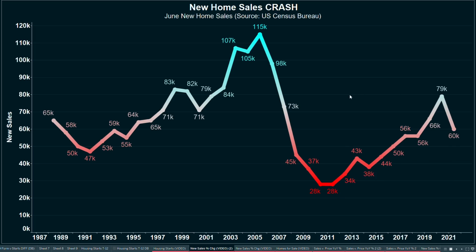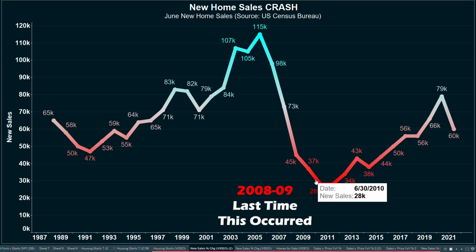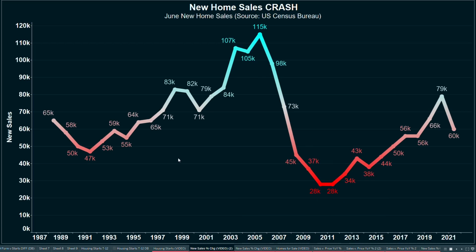We really need to go back to '08, '09 to see a similar drop off in new home sales. And if we go back even further into the 90s and 80s, we can see that there was really no other year that had this type of drop off. Maybe we came close in '99, 2000, when it was around minus 11,000. Interestingly, there was a recession about a year later. And maybe we came close from '89 to '91, where we dropped off by about 11,000. There was also a recession about a year later.